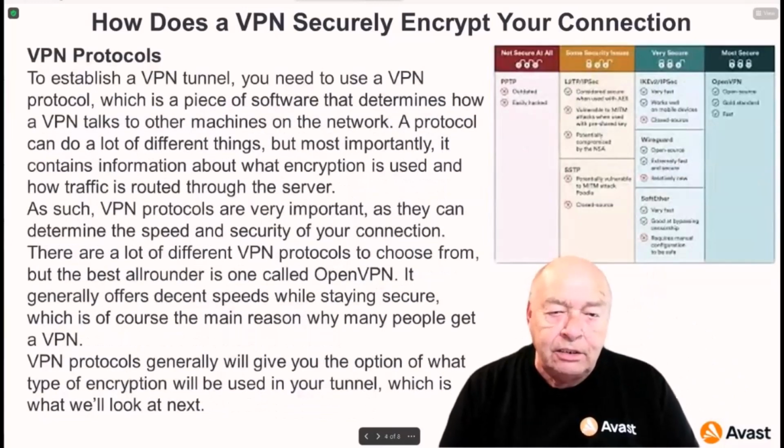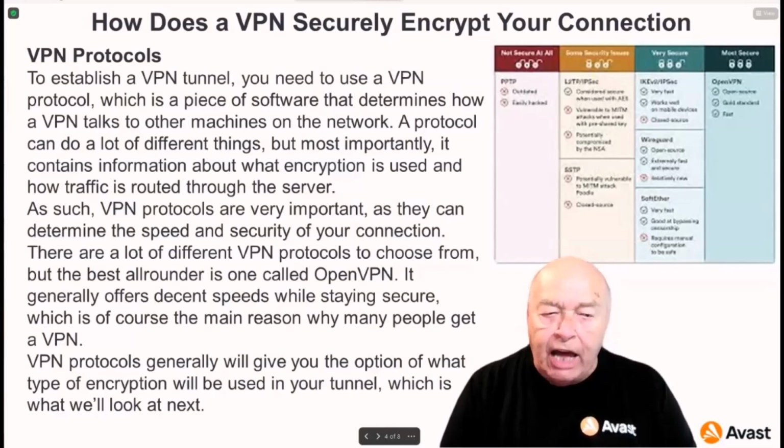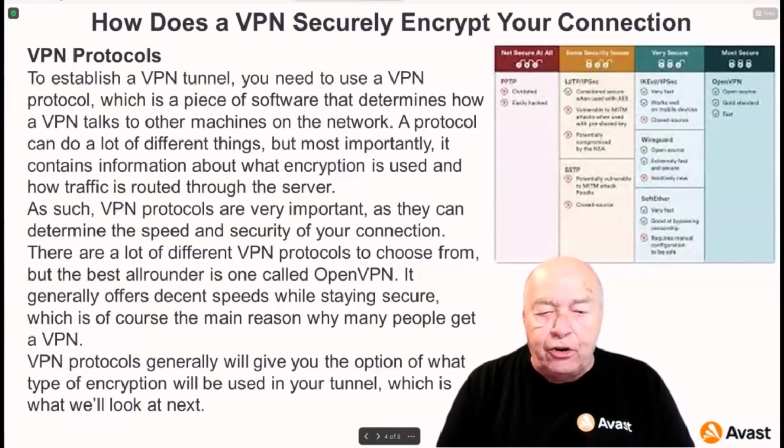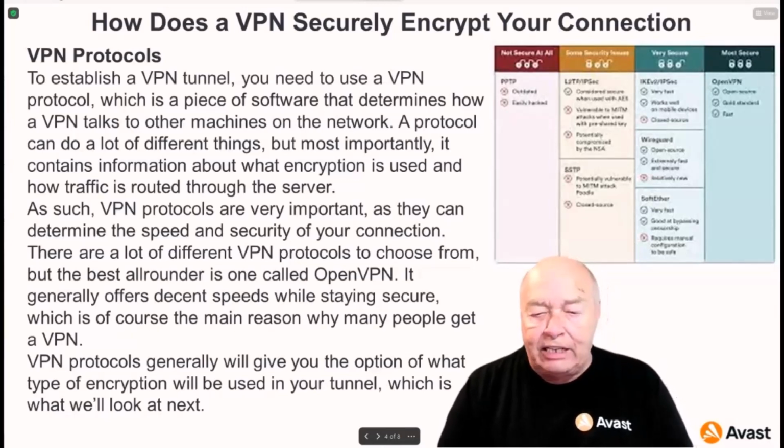To establish a VPN tunnel, you need to use a VPN protocol, which is a piece of software that determines how a VPN talks to other machines on the network. A protocol can do a lot of different things, but most importantly, it contains information about what encryption is used and how traffic is routed through the server. As such, VPN protocols are very important, as they can determine the speed and security of your connection. There are a lot of different VPN protocols to choose from, but the best all-around one is called OpenVPN. It generally offers decent speeds while staying secure, which is of course the main reason why many people get a VPN. VPN protocols generally will give you the option of what type of encryption will be used in your tunnel, which is what we'll look at next.